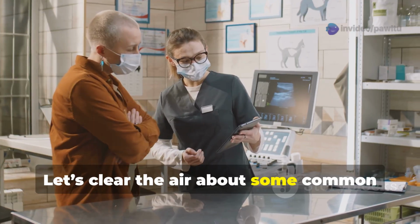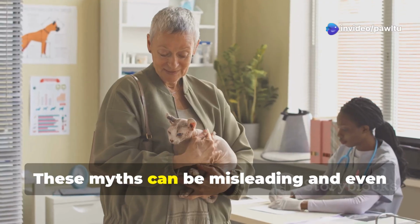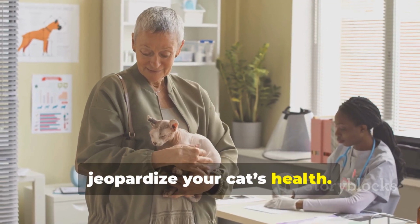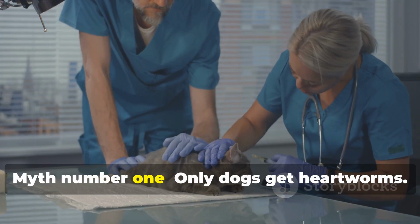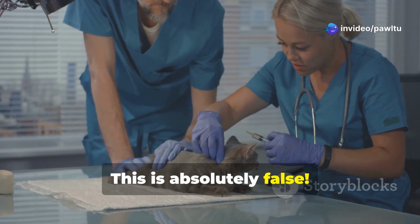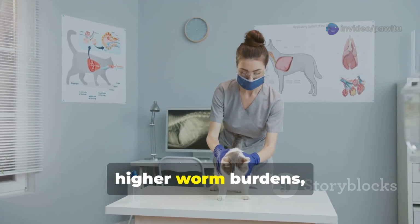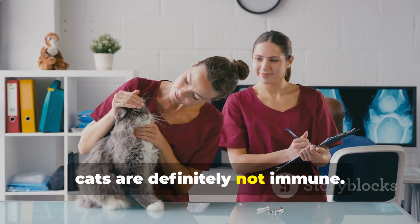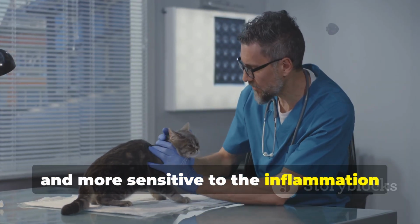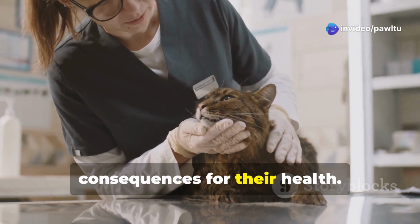Let's clear the air about some common misconceptions surrounding heartworm disease in cats. These myths can be misleading and even lead to risky decisions that could jeopardize your cat's health. Myth number 1: only dogs get heartworms. This is absolutely false. While dogs are more susceptible to heartworm infection and tend to have higher worm burdens, cats are definitely not immune. And because cats are generally smaller and more sensitive to the inflammation caused by heartworms, even a single worm can have serious consequences for their health.